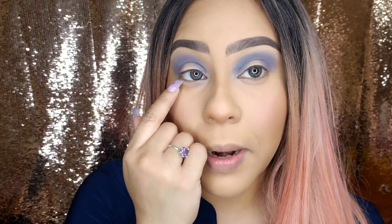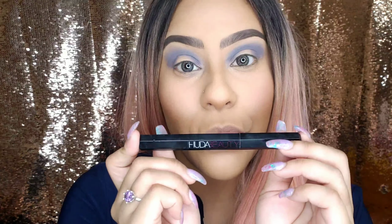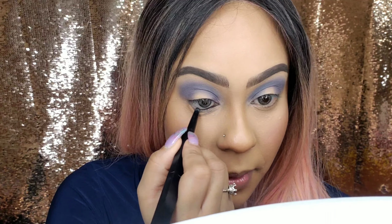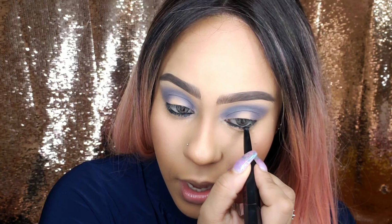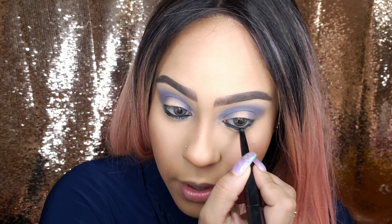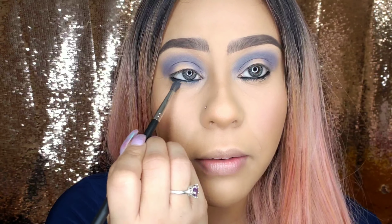Oh well, I forgot to apply black liner on my waterline first. For that, I'm gonna be using my eyeliner from Huda Beauty. This is one of my favorite liners because it is really black. I'm not worried about this mess because I'm gonna blend it out with the dark eyeshadow. So we are fine so far. Smoke this area.